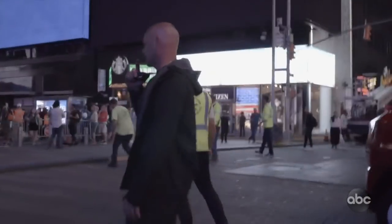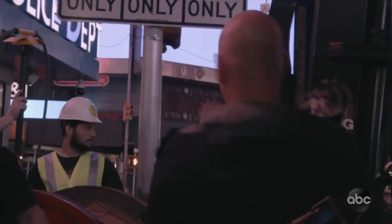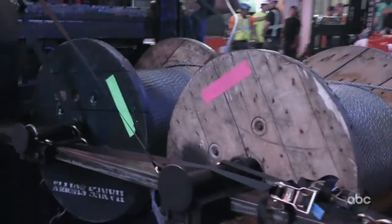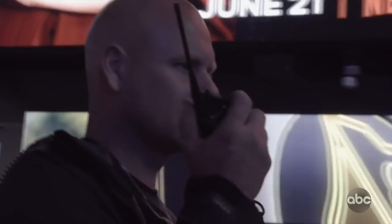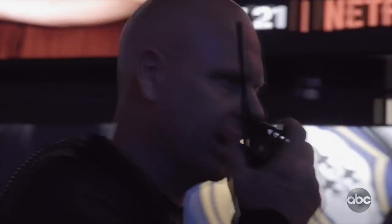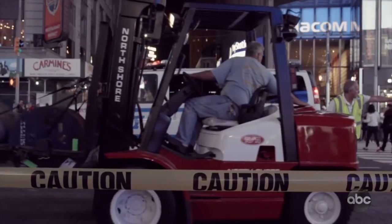Supposedly, there's a twist in the cables. I need to go over the top. Perfect, so he needs to go this way. So literally, the forklift had to do a 360, basically. Working on it now. We're good there? Okay, thank you. One problem solved, but the hits keep coming.